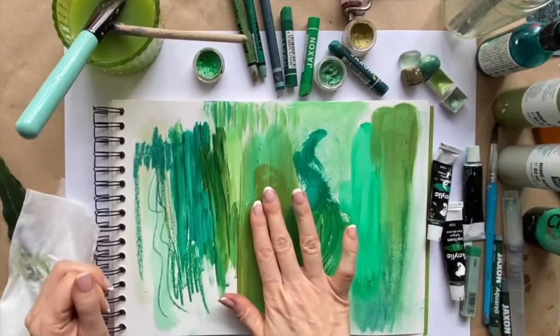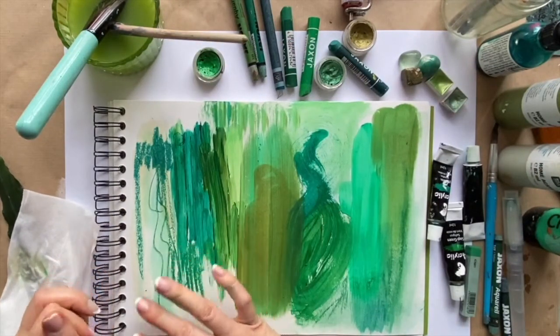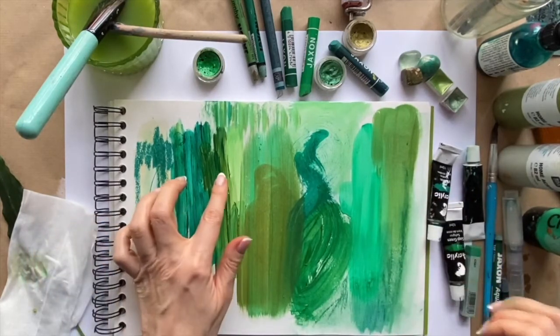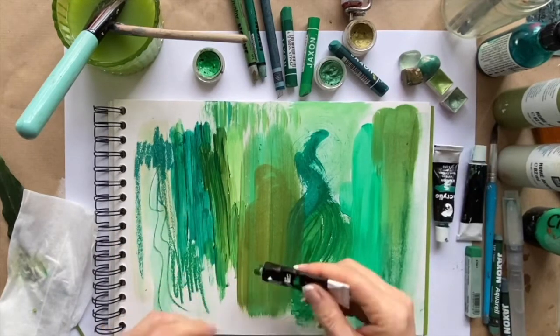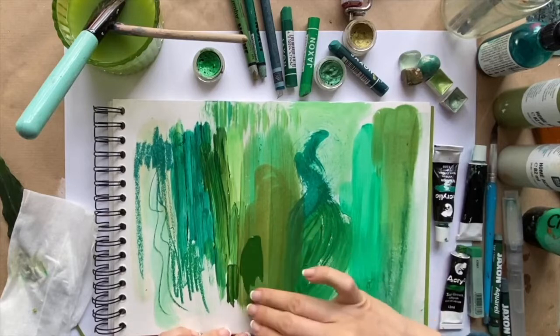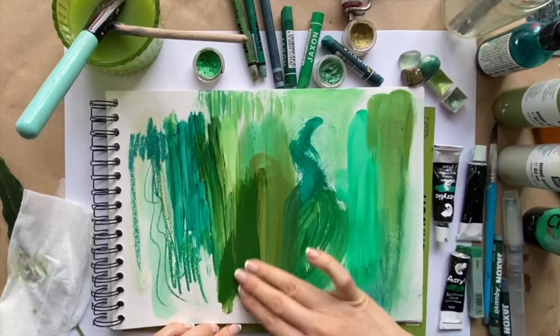This doesn't make me feel good. And the very light ones are not really giving me enough safety. I really, really enjoy this color here. I think this was the sap green. It's like a beautiful forest green, and I feel like I want to feel it with my hands as well.